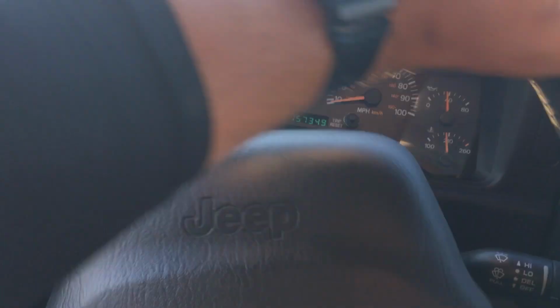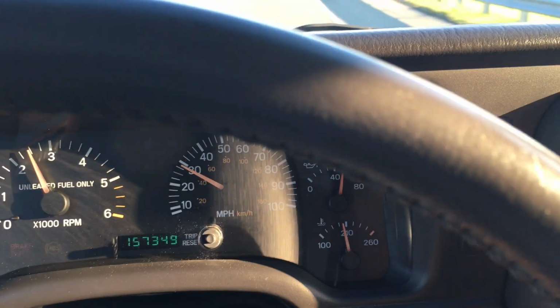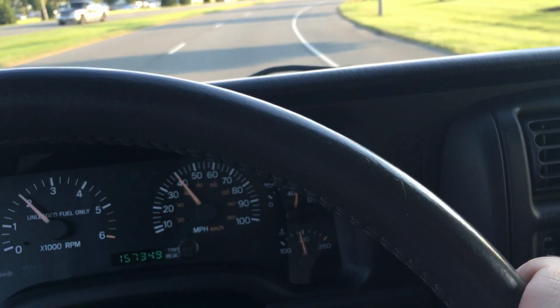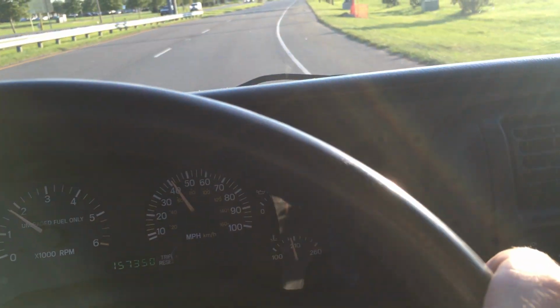Green light. Full turn of the wheel. There's no rubbing on the control arms and the fenders. If you guys are familiar with these engines, you know that they will last forever if they're taken care of. This being a 2-owner vehicle, look how nice it is. Obviously, it was very well taken care of.